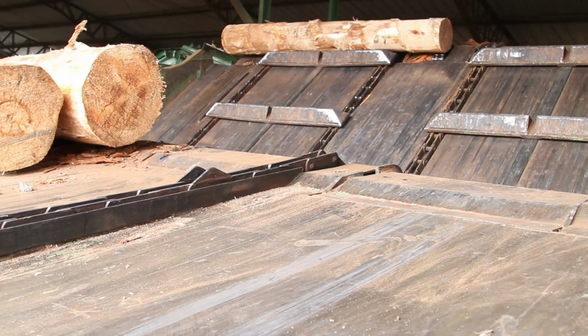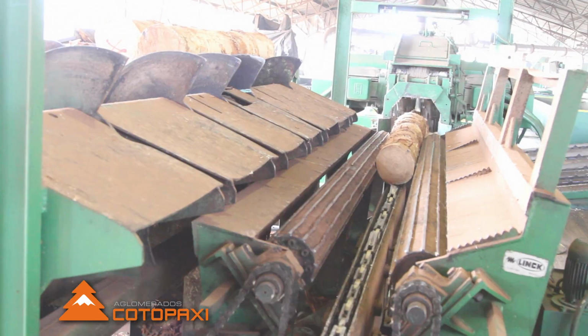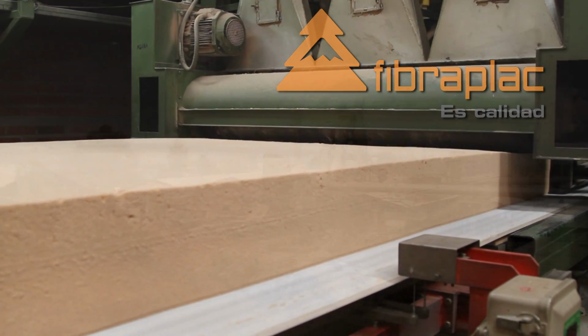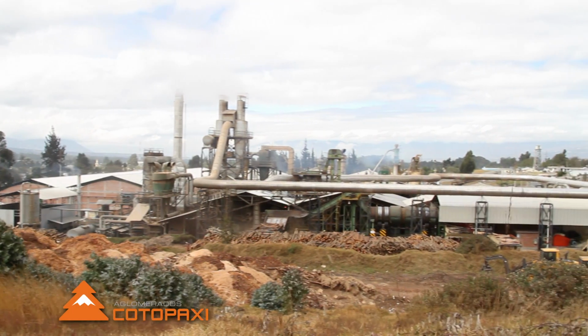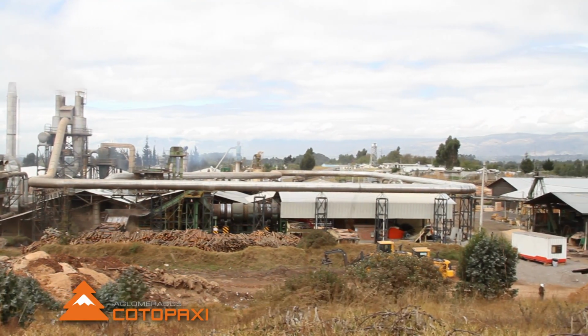Once the round wood has entered our plant, it is selected to be distributed to each of the production processes according to their characteristics. Fibra Plaque, MDF. In 1997, Aglomerados Cotopaxi becomes the sole producer of MDF in the Andean region.